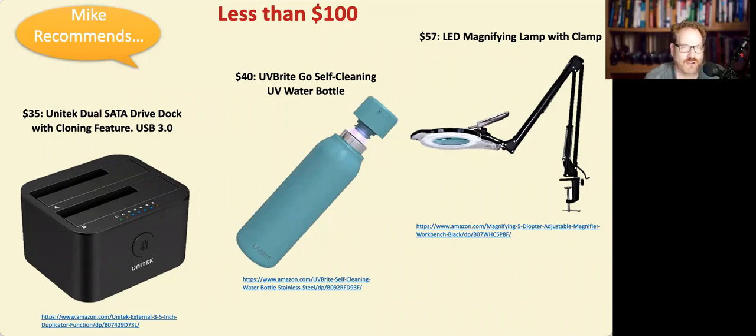And my final item under $100 is an LED magnifying lamp with a clamp that attaches to, say, a table or a desk. And I think this would be really well suited for anybody who has any hobbies or interests that require some detailed work, particularly if their vision, like mine, is not what it used to be. So it's got this LED light, which gives nice even light because it's surrounding the magnifying portion, and it's spring loaded, so it'll stay where you put it.